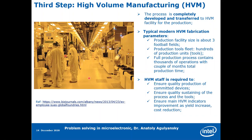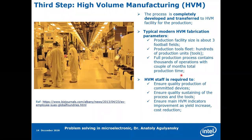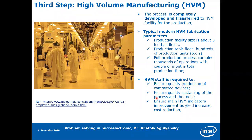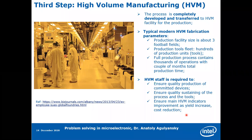Everything is going automatically. People never touch the wafer. All is automatic. Design and process development are completed. And generally speaking, engineers and all staff of high volume manufacturing should think about how to sustain the process, about sustaining the equipment, and of course, improve indicators to make projects on yield improvement and cost reduction. Very easy, but not.